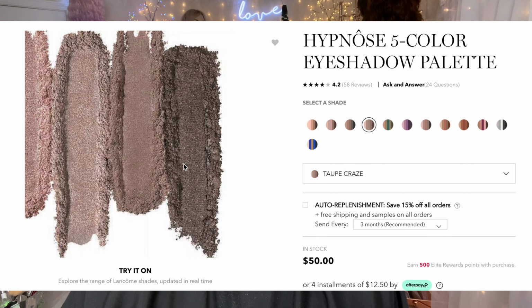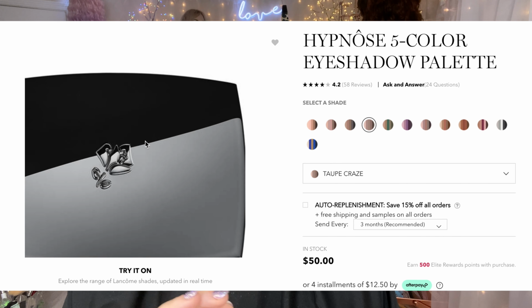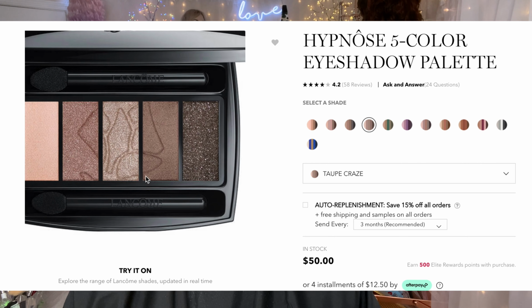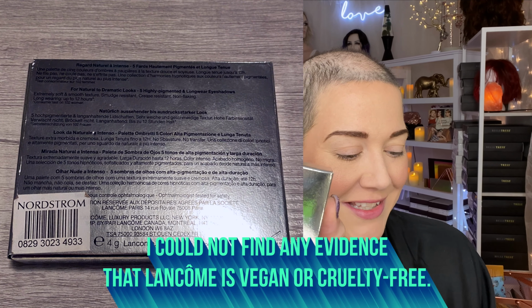So let me tell you a little bit about this palette. And I'll probably show some swatches off to the side in a split screen view while I describe what's going on here. According to Lancome USA, these little Hypno palettes, and I'm probably pronouncing that really wrong because I don't speak French, are a collection of compact eyeshadow palettes, each featuring 5 versatile shades to create night to day looks in one swipe. You want to avoid having to constantly swipe. You also want to use really soft brushes too, little side note.